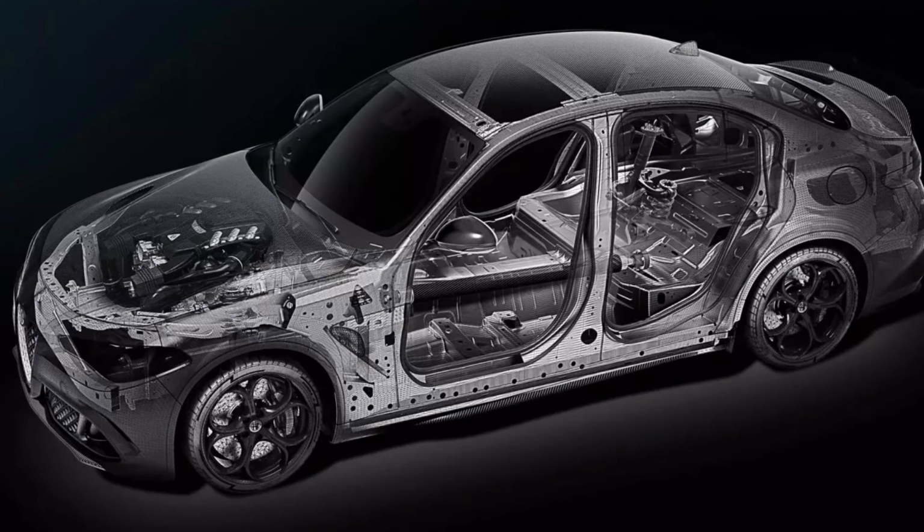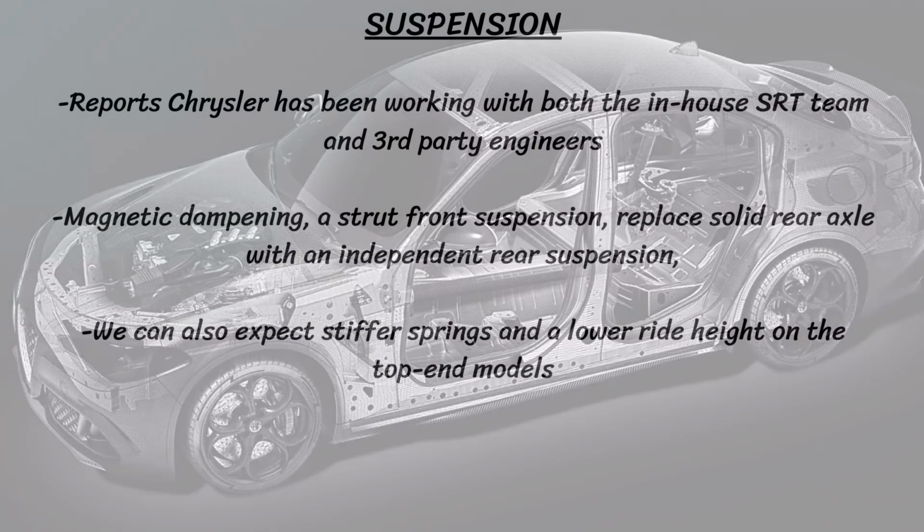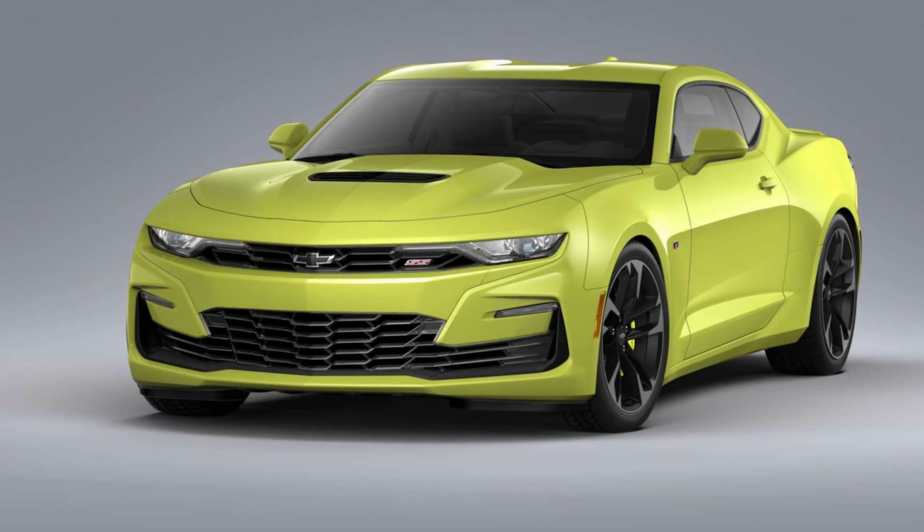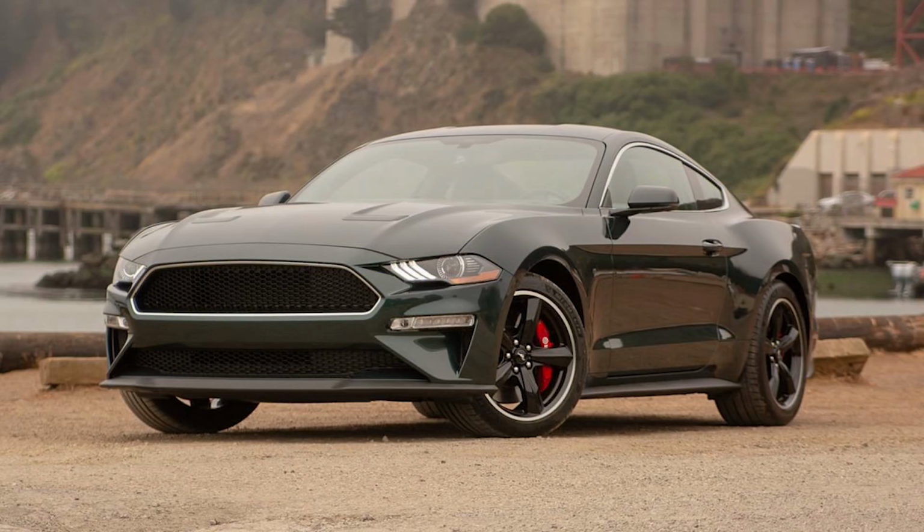The suspension also remains a mystery. There have been some reports Chrysler has been working with both the in-house SRT team and third-party engineers, so the results could be things like magnetic dampening, a strut front suspension, and replacing the old solid rear axle with an independent rear suspension, as Ford and Chevy both did to the Mustang and Camaro with their latest updates. Of course, we can also expect stiffer springs and a lower ride height on the higher-end models.